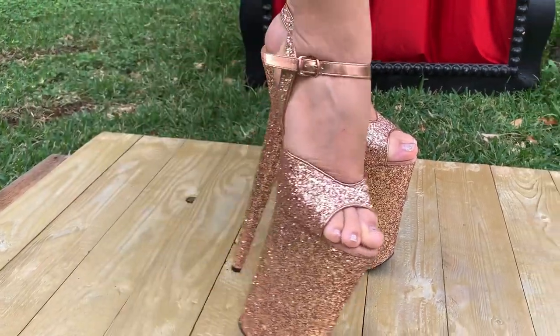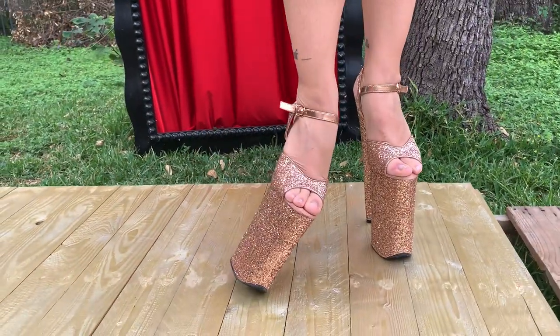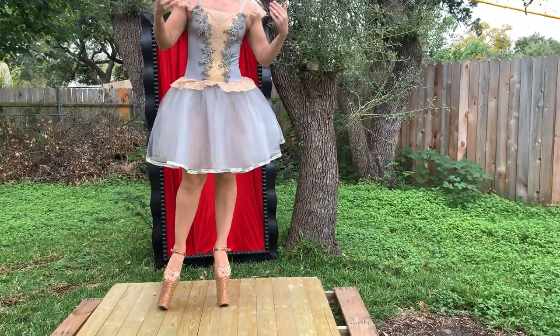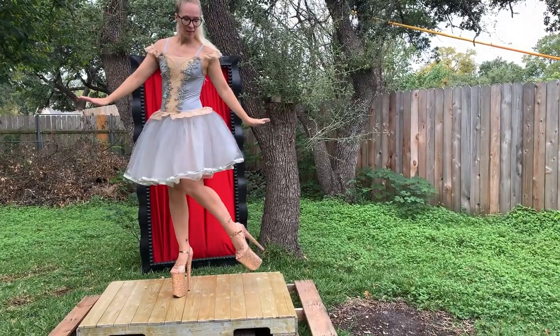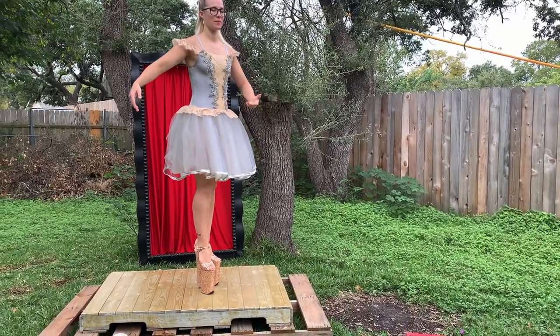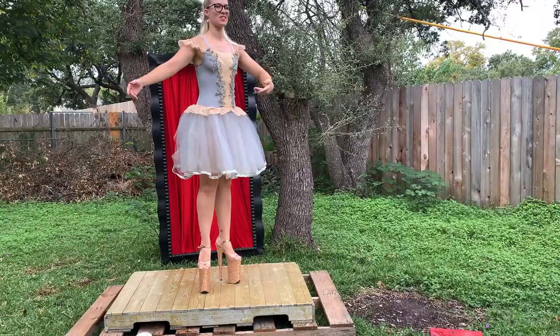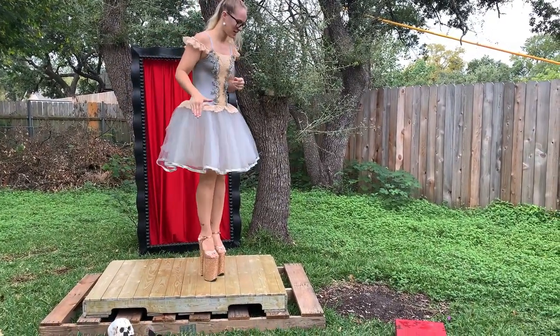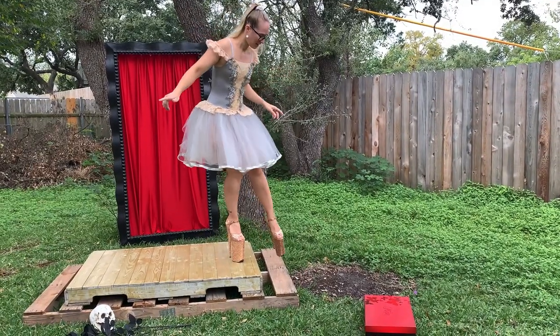Let me know in the comments which heels are your favorite for this challenge. Do you prefer the 10-inch or do you like the 8-inch? I'm not really sure which ones go better with the outfit, but I wanted to make it a challenge, so I wanted to have two pairs of heels. You can see I'm very wobbly in these, so I'm gonna be careful, don't worry.